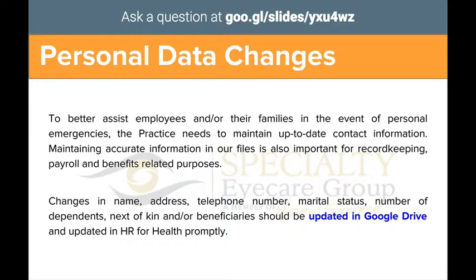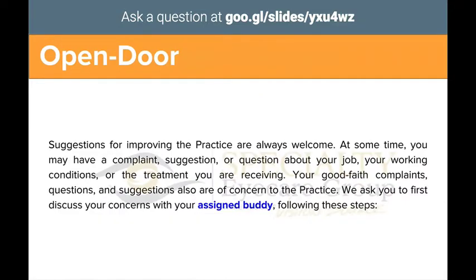So, personal data changes. To better assist the employees and their families in the event of an emergency, we want to make sure that we have everybody's information updated, and we have a document within Google Drive, and want to make sure it's updated within HR for Health as soon as anything changes. If all of a sudden you get married and we didn't know you got married, we want to know that, or if you just have a baby, those sorts of things can be helpful, particularly for tax reasons, if you're going to have a dependent on your taxes.